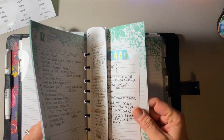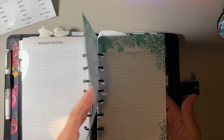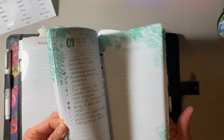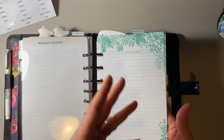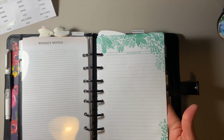And then what I do is I go to the very beginning where it says index. And if there's anything important that I've written on any of these sheets, I will come here, write down the date, note 1, note 2, note 3, etc., and write what it is. And then all I have to do is come to this page and be like, okay, I'm looking for this.